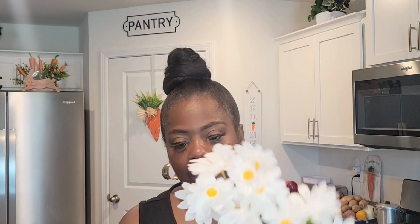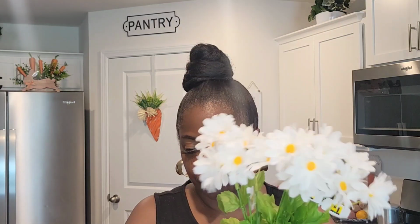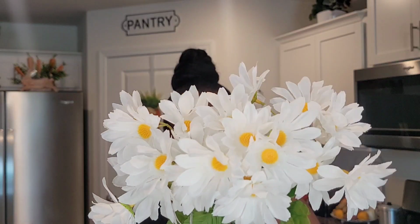three picks of these, because these look different. Yeah, I got three of these picks. Aren't they the cutest? I've worked with these before, and I absolutely love them.